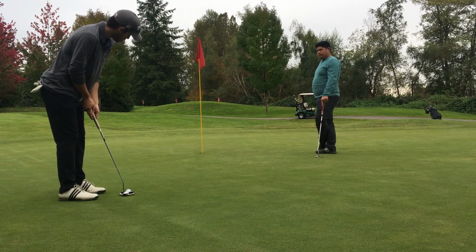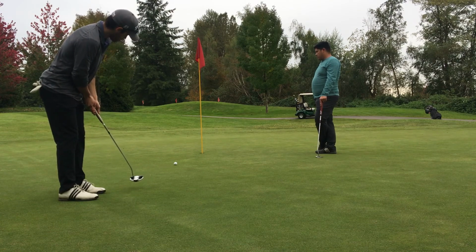Then for the putt for a birdie, haven't made one since the first hole, I think, and we're in.